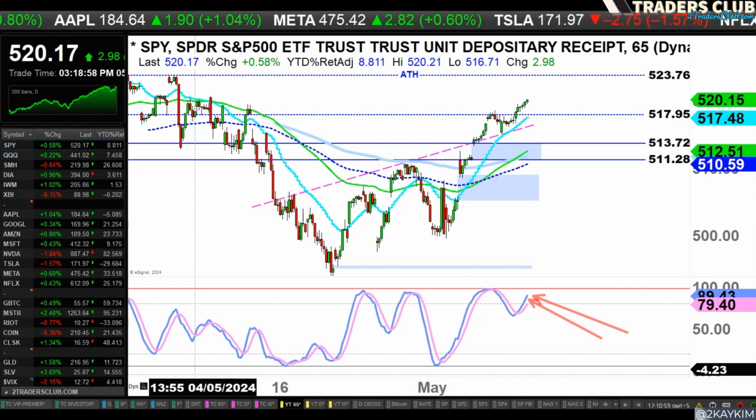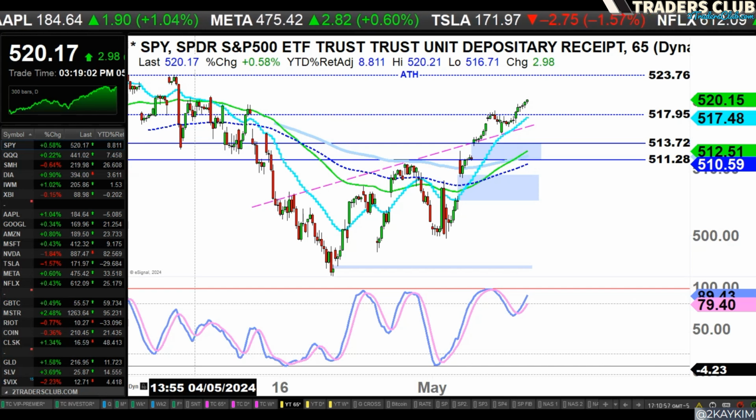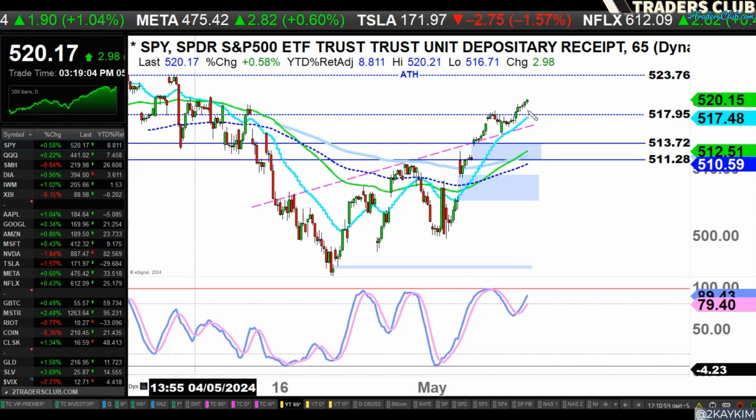However, if we do see some kind of shenanigan downturn, let's just say we see a down gap or something like that, some kind of abrupt sell-off.